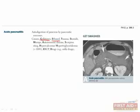The less common causes listed here are trauma, steroids, mumps, autoimmune disease, scorpion sting, hypercalcemia, hyperlipidemia, ERCP, that would be an iatrogenic cause, and as a side effect of various drugs, another iatrogenic cause. As a fun side note, the scorpion sting is from a species that lives in the Caribbean, so if your patient hasn't been to the Caribbean recently, that's probably not a big issue.